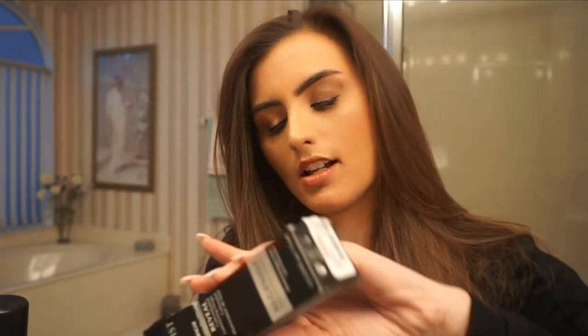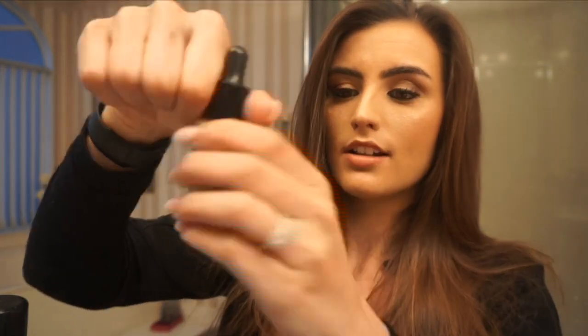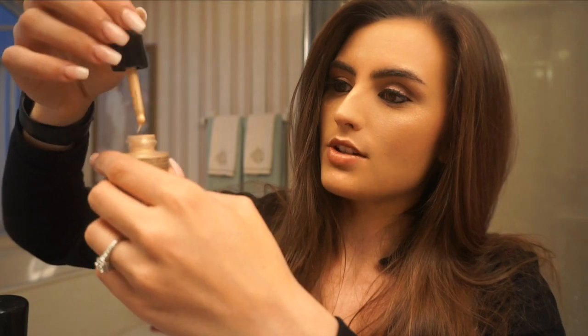I only got a couple things at T.J.Maxx, but I mean, like, I thought it was pretty cool. So I got the ALGENIST alga correcting, I don't even know how to spell this, how to read this, whatever, alga correcting complex. And it's one of those Luminizing drops. It's really cool. I got it for $9.99. It looks like this. It's really pretty. Go ahead and test them out on my hand for you guys.